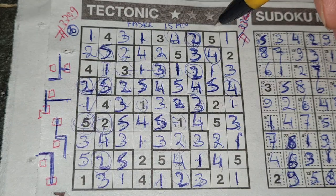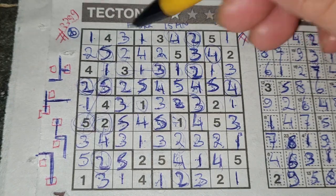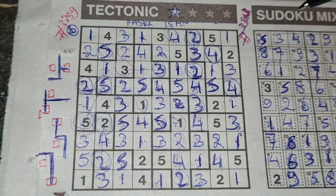Great. Tectonic, a.k.a. Suguru in Japanese. Faster than 50 minutes, of course, because it's a 1 star. And I like this one. I really do. You think so?